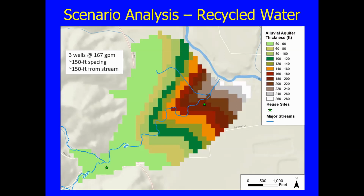And I'll just spoil the lower injection site results right now and say that basically it had no effect on streamflow. The aquifer is too deep, the water table is too far below the stream bed to make much difference there. However, we did see some promising results at our upper injection site. I'll show you in a minute. There's a lot of different ways this water could be injected or infiltrated. We looked at a simple scenario where we had three injection wells taking that 500 gallons a minute evenly. They're spaced about 150 feet apart, and they're also spaced at a distance of about 150 feet from the stream.